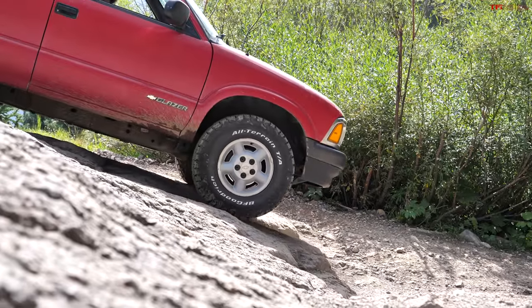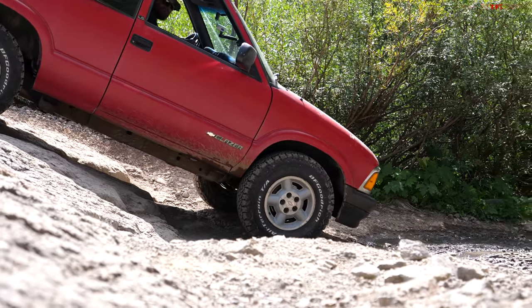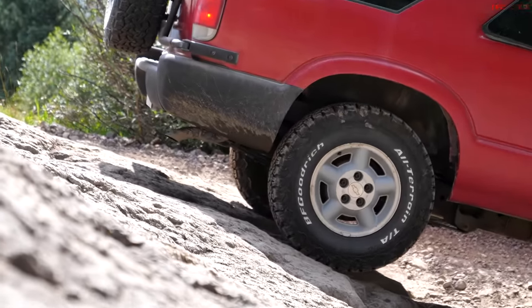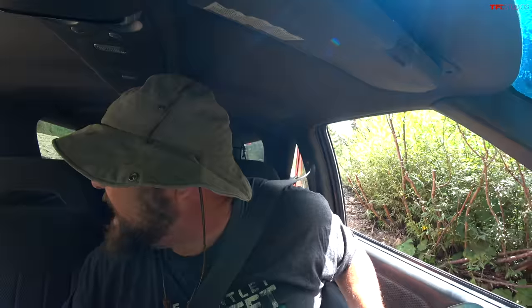Thank you, tires, for being sticky. That was pretty good, right? I mean, because nothing scraped. Yeah, what? I'm sorry, what were you saying? Not a damn thing! Hell yeah! Wow, that was really good. Nathan's line and his truck, and the truck dude did really well.